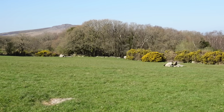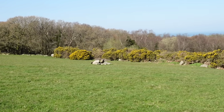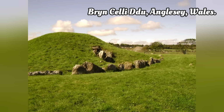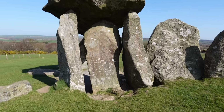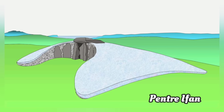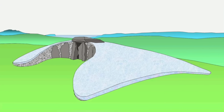What Grimes did find, though, was evidence that suggests there was indeed a mound here. He found a number of what are thought to be curbstones, i.e. stones that line the outside of a burial mound, like the ones seen here at this site on Anglesey. The entrance to the tomb is thought to have been flanked on both sides by large stones, with the mound and the stones creating a horned or curved entrance, like the one seen here in this artist's impression.